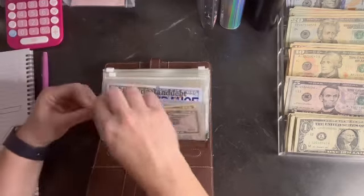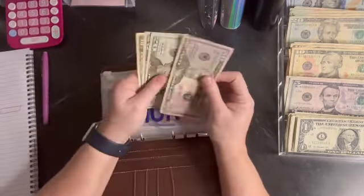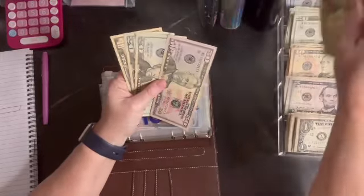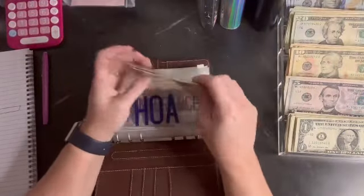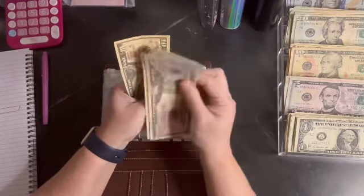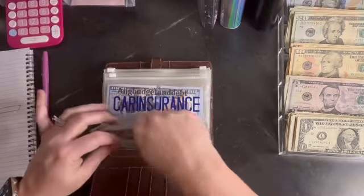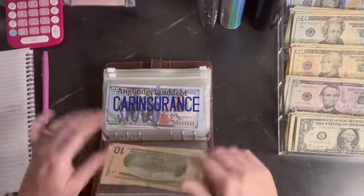All right, HOA gets 20. And if you're new here, I have two HOAs, one that gets pulled annually and one that gets pulled quarterly. This is for the quarterly. The annual's already been paid. We have 50, 70, 90, 110, and 120 in here. And we pay $200 each quarter.